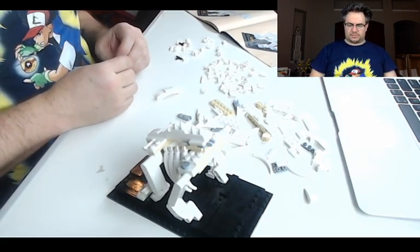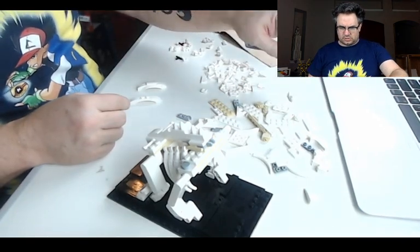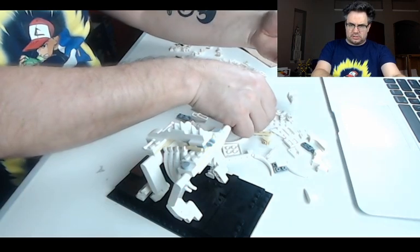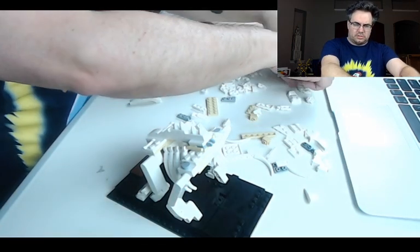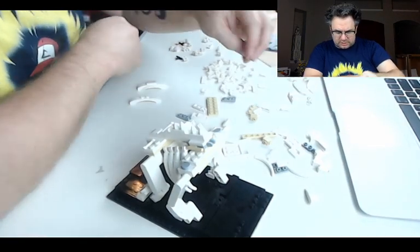All right, I have to sit back because I know the piece is in here. I'm just not seeing it. That's not it. These aren't it. White pieces on a white table. I'm sure this is great viewing. Oh, there it is. Okay.